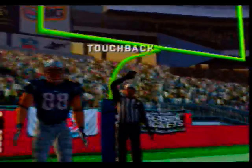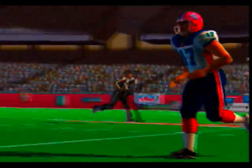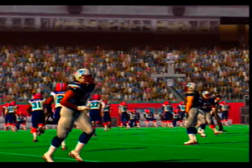This one is fielded by Jones. They just need to eat up clock now because they have this game pretty well in hand.